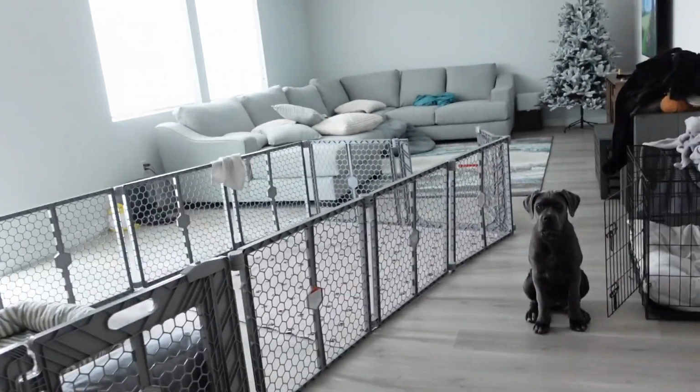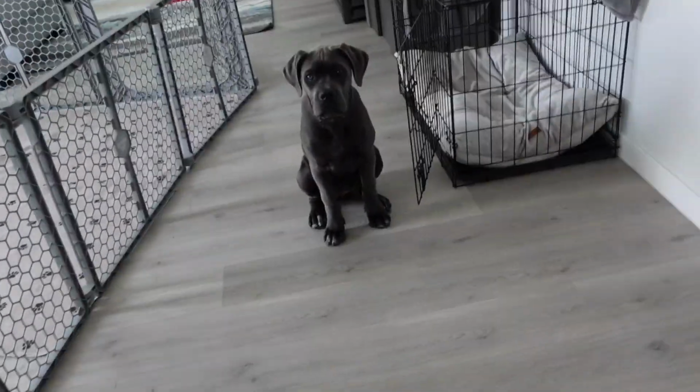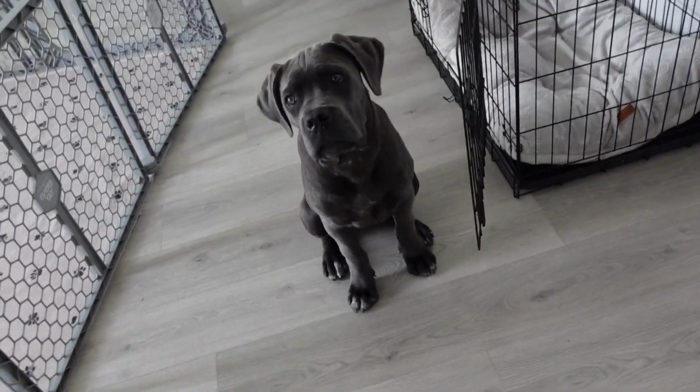And normally she'll actually go in there on her own because she already knows it's time to go to bed. But I just take a couple of her pieces of food, her kibble. We had to get rid of the purple thing that we used to use for her because she started eating the plastic. But as you can see, she's right here waiting for me. She already knows the procedure. So this is all we do.